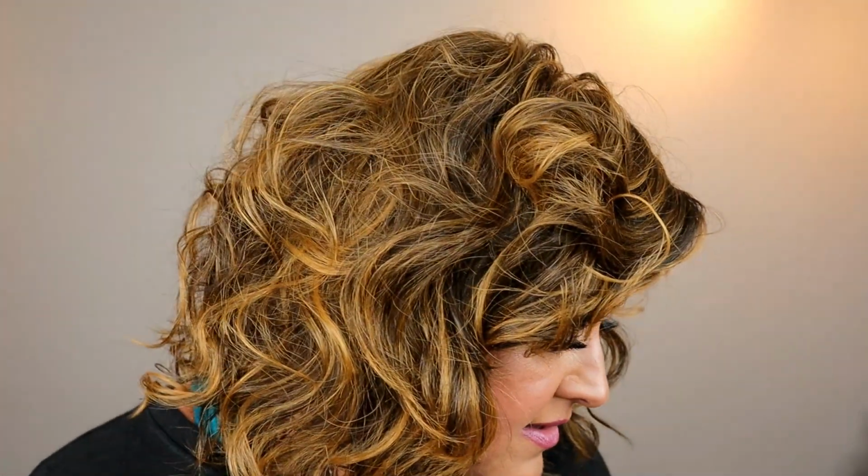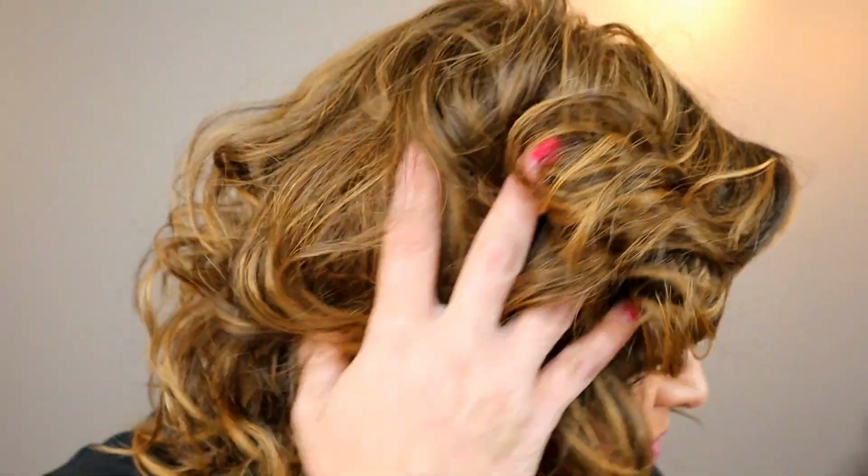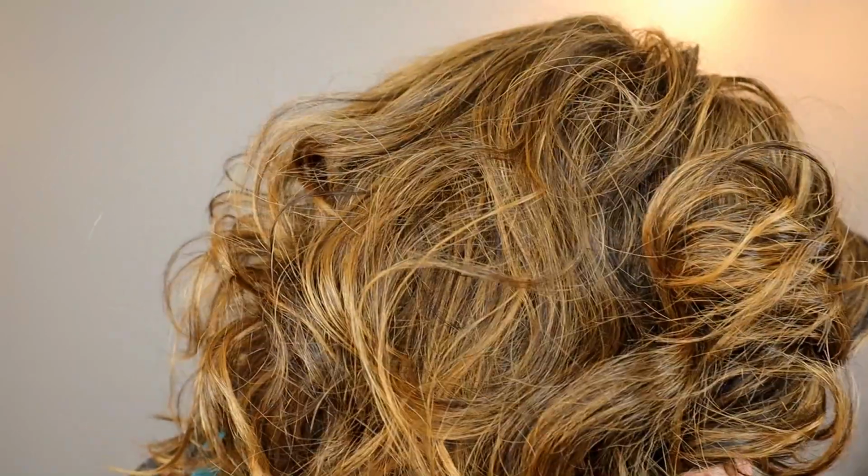All right, let's talk about color. Color is such a hard thing, and when you're talking about a heavily highlighted piece like this, it can be even harder. So this is called ginger brown, and the color code is RL5/27. A 27 is actually a really vibrant coppery red. And a 5 is actually a blend of your kind of medium dark browns. So you have this very vibrant auburn with some medium dark brown, and it's very dynamic.